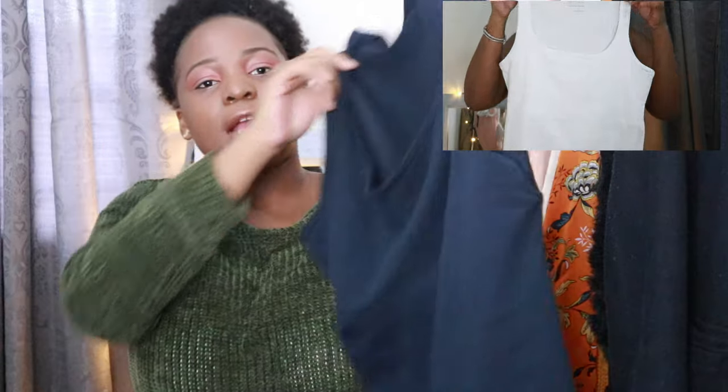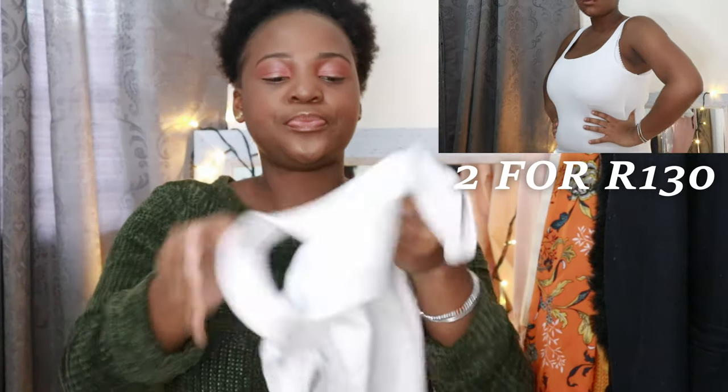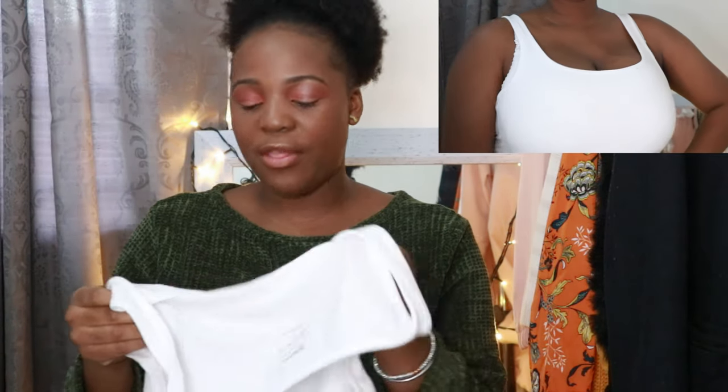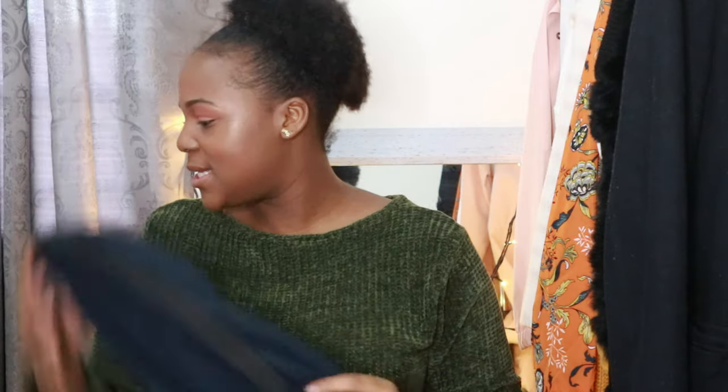Okay, let's start with basics. The first things I'm going to show you are tank tops. I bought this tank top and a white one. I bought these at Pick and Pay Clothing and they were 2 for $1.30. And I really like this tank top because it has this strap at the bottom, so for us girls with big boobs, more support, and for you girls with little boobs, you can free the nipple all you want.